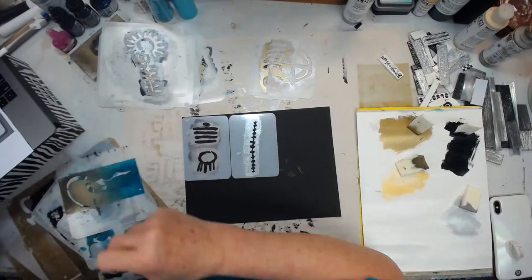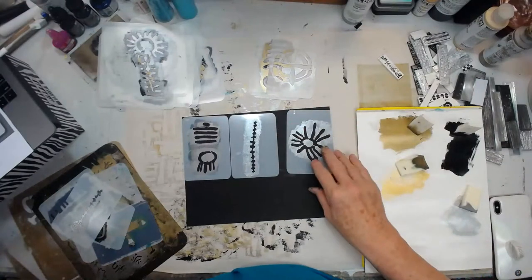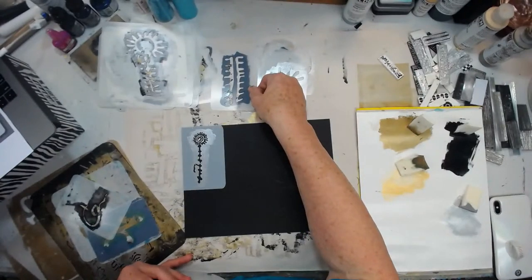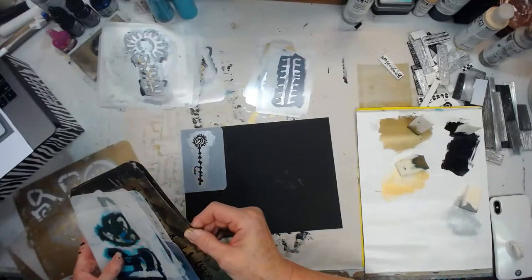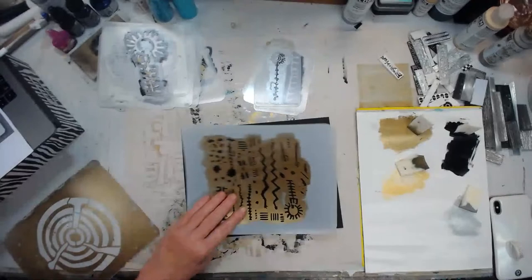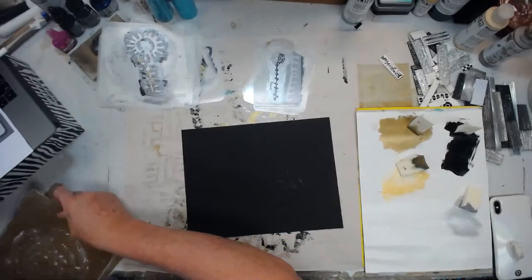These are from the previous release. Robyn's Scripting. Stencils. Oh, here's another 3x5. See, I got them all mixed up here. That's Solar. Stairway. Path. I'll put that one up here with the black paint. That's Path. Previous release. And Roamings. This is 8x10s. Earth, all the little bits. And Labyrinth, or the 8x10 new ones.